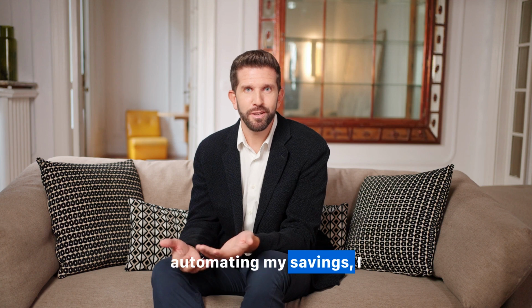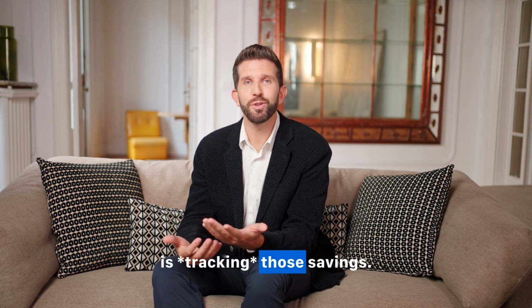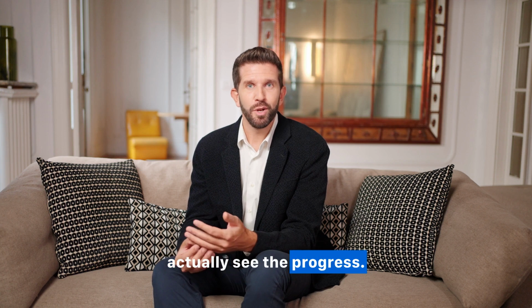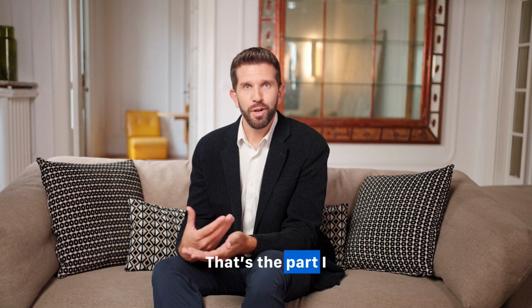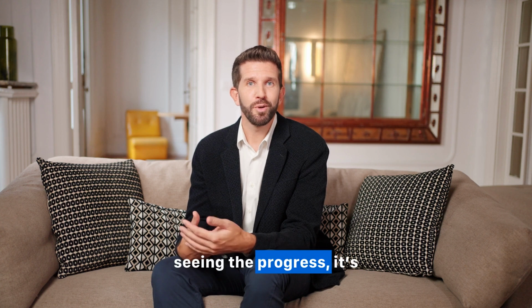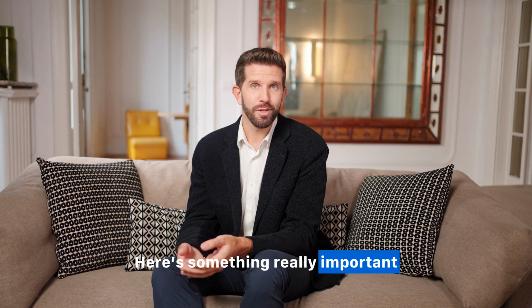But here's the kicker. When I first started automating my savings, I realized that the real secret to staying motivated is tracking those savings. The apps I use send me notifications whenever money is saved or transferred, and I can actually see the progress. This gives me a visual reminder that I'm on track, which keeps me motivated to continue. That's the part I want you to remember. Automation alone is great, but if you're not seeing the progress, it's easy to forget why you're doing it in the first place.